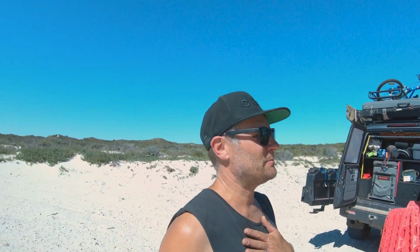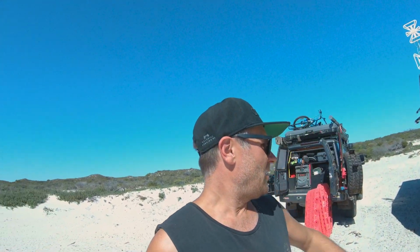Now, in my humble opinion, if you're going to get an off-road van, it's a waste of money if you're not going to take it off-road. They're more expensive because they usually have better suspension, a thicker chassis, and a whole lot of stuff on them that just makes them a little bit more rugged.